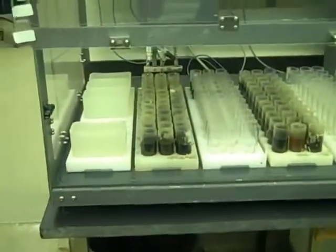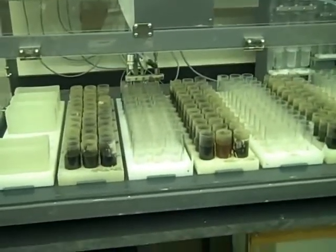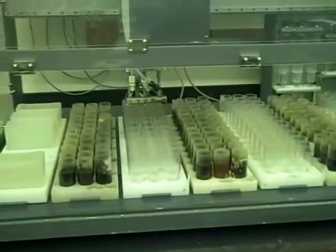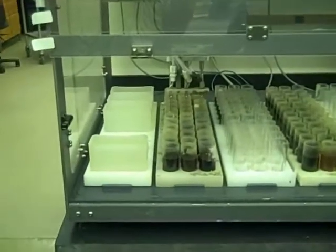Used to be done by hand. The sample was hand pipetted and read by a handheld colorimeter. That's a huge improvement, so it takes one less person to run the station on average than what it used to be.